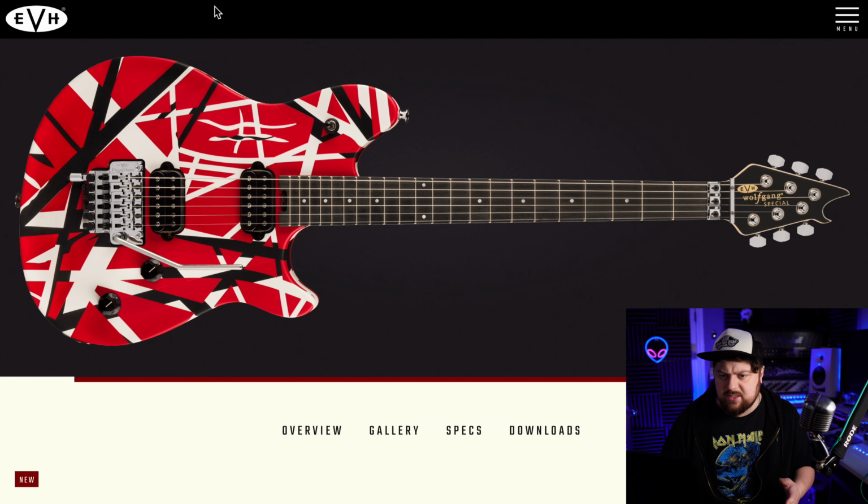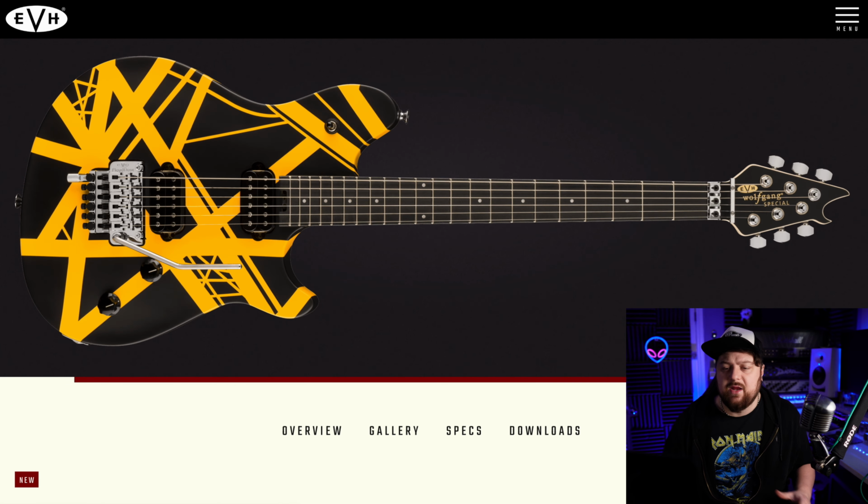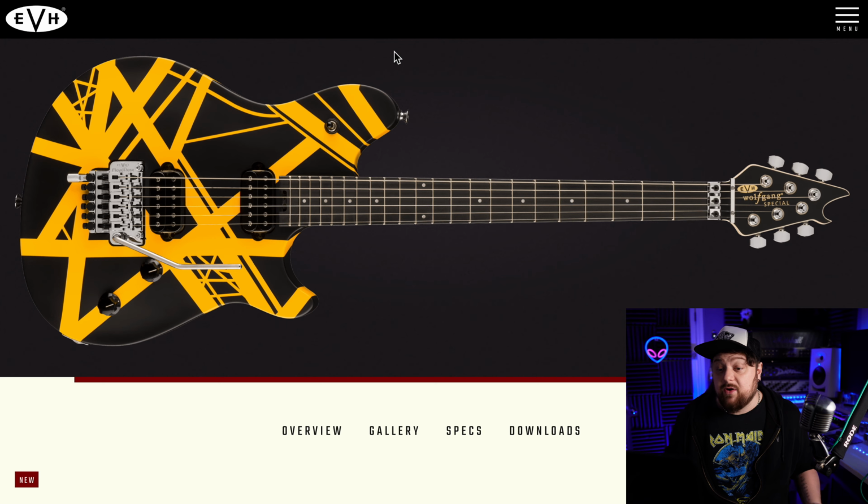You know, I'm pretty sure that this guitar has been out already, so I don't know why it says new. Possibly the colour. I don't think I've seen the Bumblebee colour. I think out of the 3, the white and black, the red, white and black, and the black and yellow, the Bumblebee is my favourite. I feel like I would have remembered if I'd seen this. I'm guessing this is the new one. Maybe they're all new. Maybe there's some kind of specs that are different, but I really do love the Wolfgang.